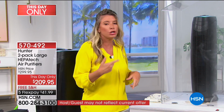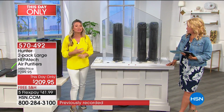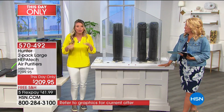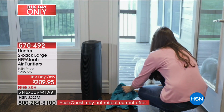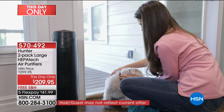Here's the other thing. You're gonna dust less, you're gonna clean less, your house is going to smell fresher, it's going to smell crisper, because when you sit down on that couch and that puff of dust comes out, where does that go? It goes into the air purifier right there. So when the pets come in and it's that stinky pet smell, you've got a solution.